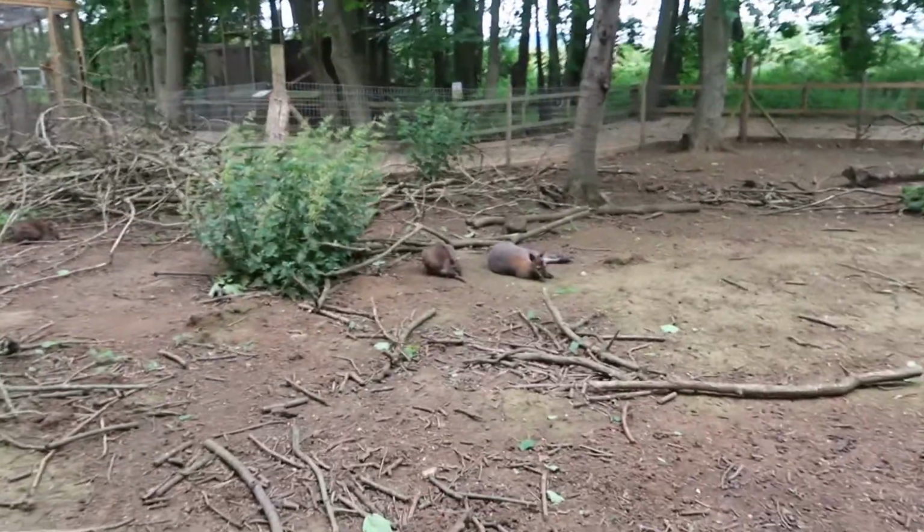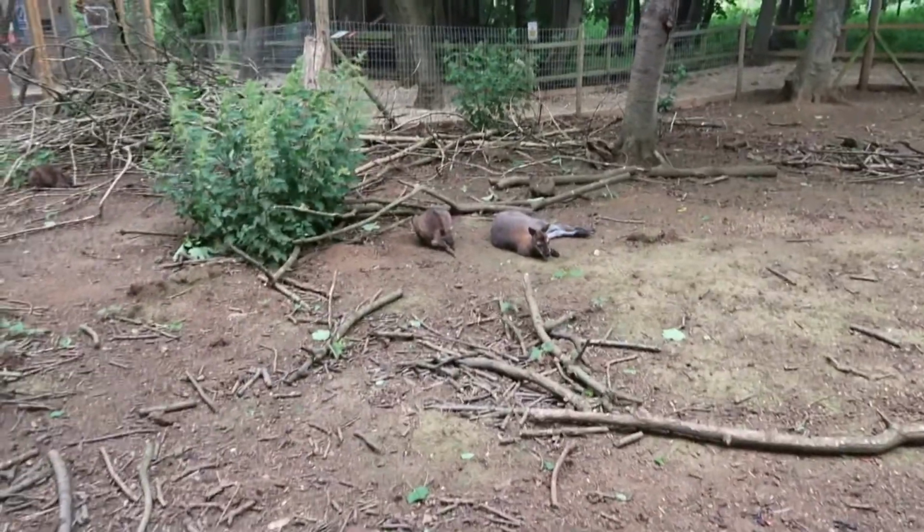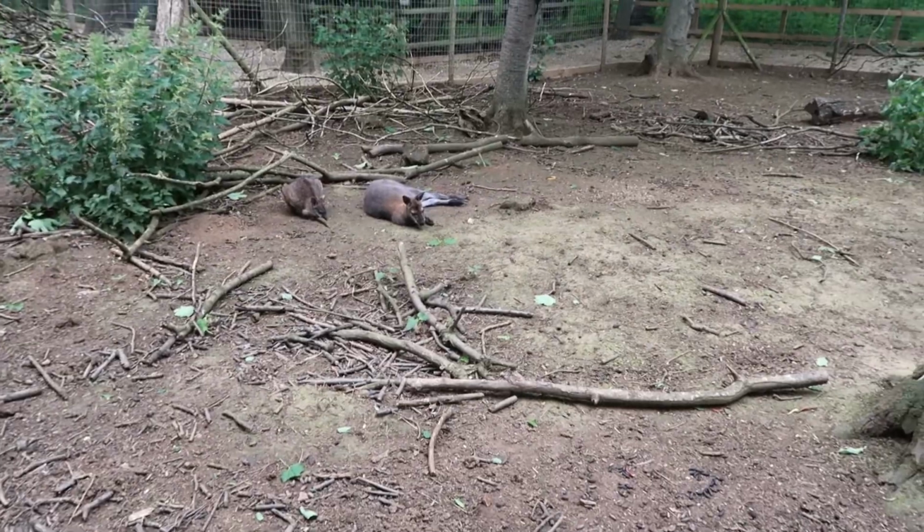Let's see the wallabies. Where are the wallabies? Found the wallabies, but they don't seem too interested in food. They're having nap times. We might come back later for that. They're having a lazy day.